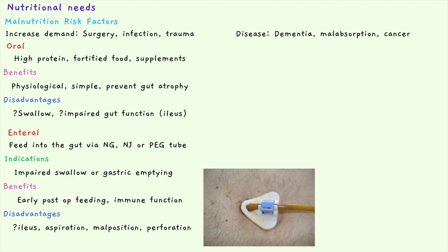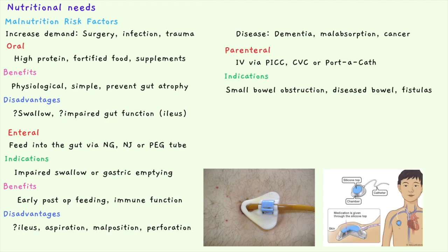The benefits are that you can have early post-op feeding because you're bypassing to some extent the ileus issues, as well as it helps immune function. Disadvantages are that you're still feeding it into the gut, so if there's an ileus, it's not ideal. It severely reduces the aspiration risk but doesn't completely remove it. And as with most interventions, it is user dependent, so it is possible they may put it in the not perfect position, or they could go through a structure, which is called perforation.